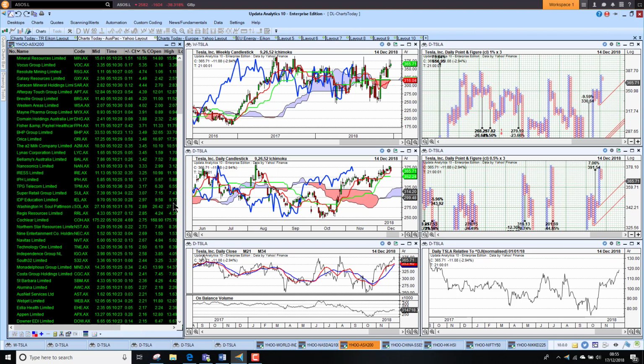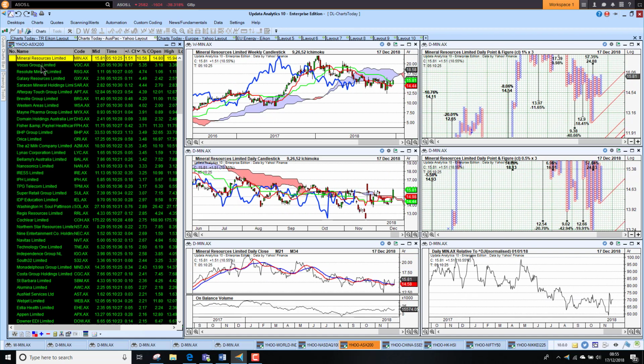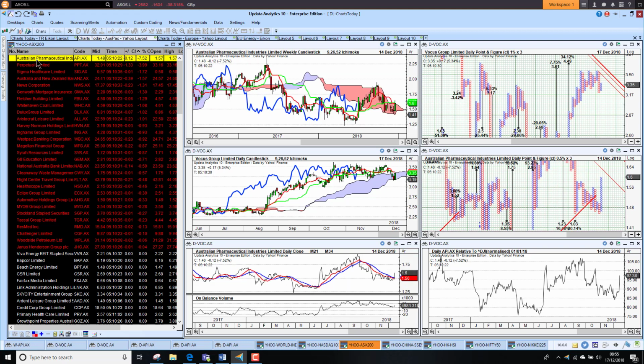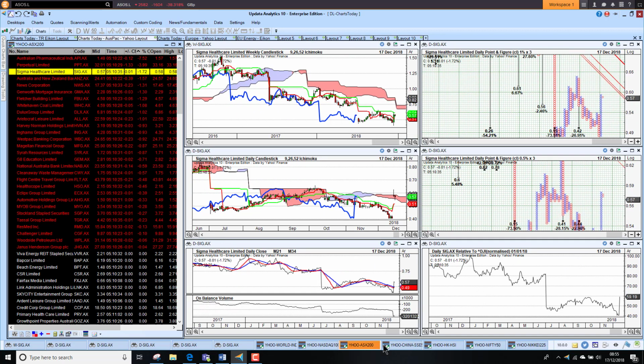Looking at Australia overnight, Australia was up. Mineral resources were up 10%. The Aussie market was up 1%. So we are seeing quite good performances here. Focus Group up 5%. Looking at the other end of the scale, Australia pharmaceutical industries were down 7%, so not all up. And we're seeing actually healthcare stocks in Oz were suffering.